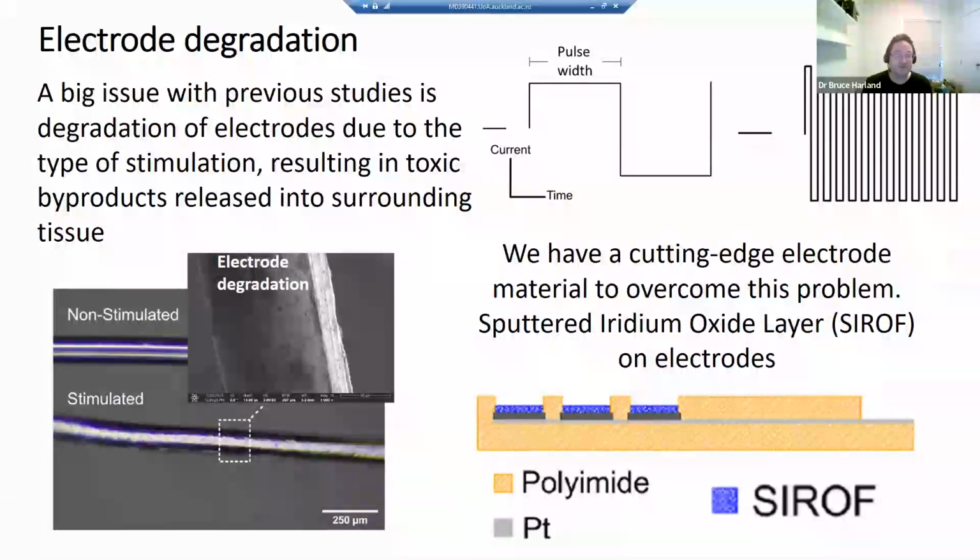Another separate issue is to do with the degradation of electrodes. So the lower frequency electric field that I was talking about on the previous slide that we use for the wound healing results in Faradaic reactions, in which ions are exchanged between the tissue and the electrode. So ions in the tissue are used to recharge the electrode, whereas metallic ions from the electrode are passed into the tissue, and these are sort of toxic byproducts that are released into surrounding tissue. So this was something that wasn't really addressed or checked in these previous studies.